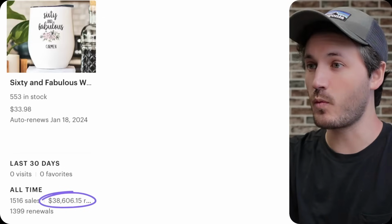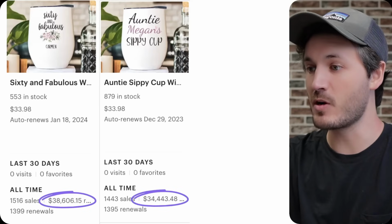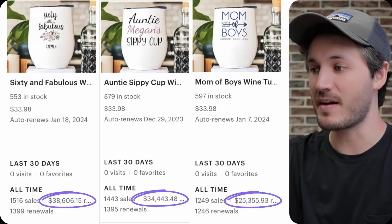This personalized wine tumbler has made over $38,000 revenue. This one has made over $34,000 revenue. And this one has made over $25,000 revenue. That's pretty incredible, right? 3 simple personalized designs on a wine tumbler can make almost $100,000 revenue on Etsy.